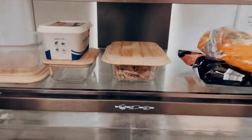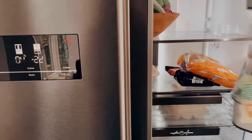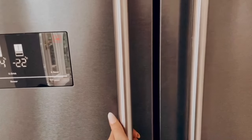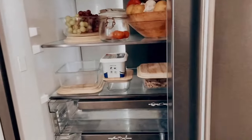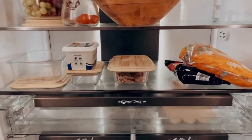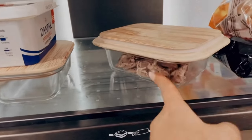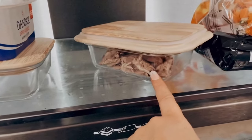Hang on a minute, guys. Can you hear that? The fridge is telling me off. Because the doors have been open for too long. Let me just shut it and then open it again. Sorry, temperamental things.